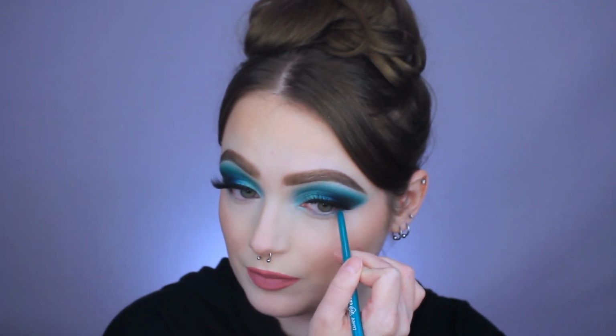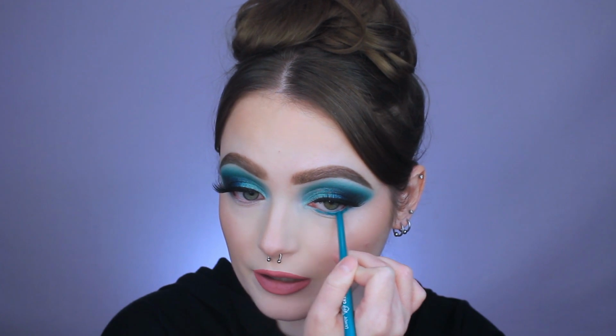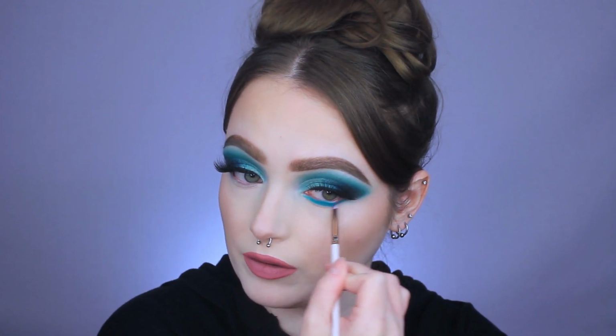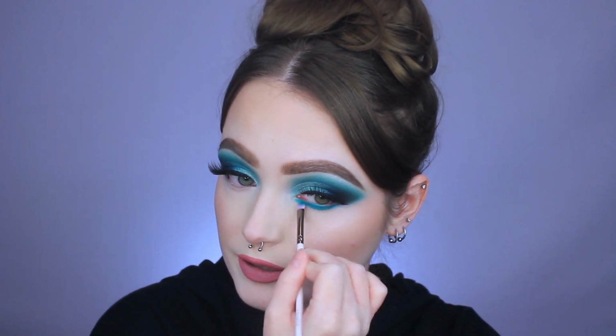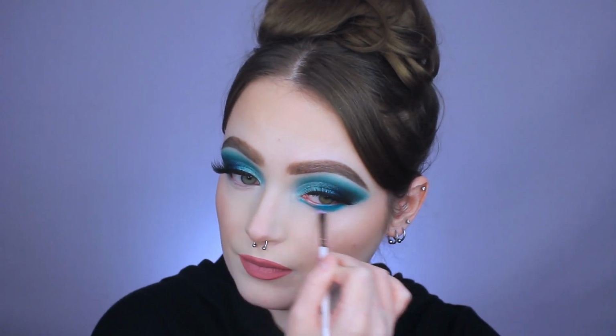So I'm actually going to go in with Catsuit because, again, I've never used it before. I just want to see what's up with it. So I'm just going to run it right underneath my lower lash line. Ooh, the pencil is super creamy. And then I'm just going to blend it out using this brush from Colourpop. This is an E29. It's just a really small little shader brush. I'm just going to buff it down. Honestly, that color fits perfectly with the vibe. I wasn't sure if I was going to like it or not, but I really like it.